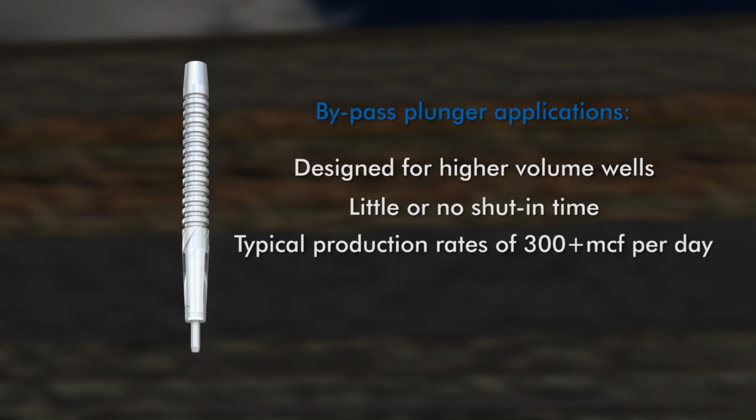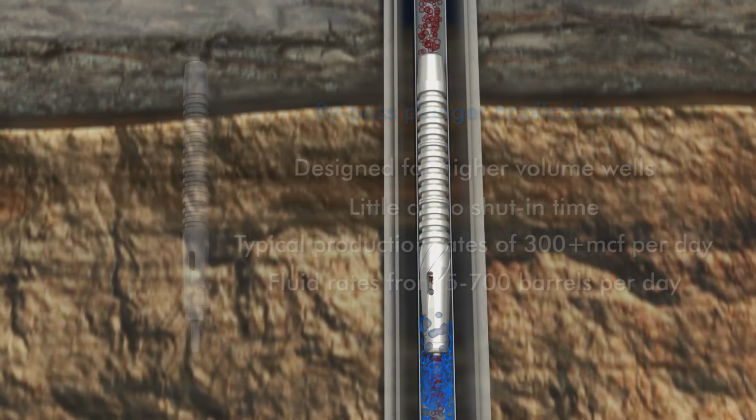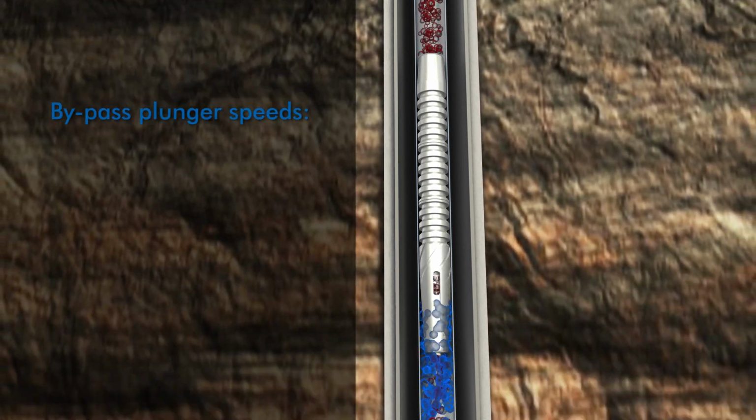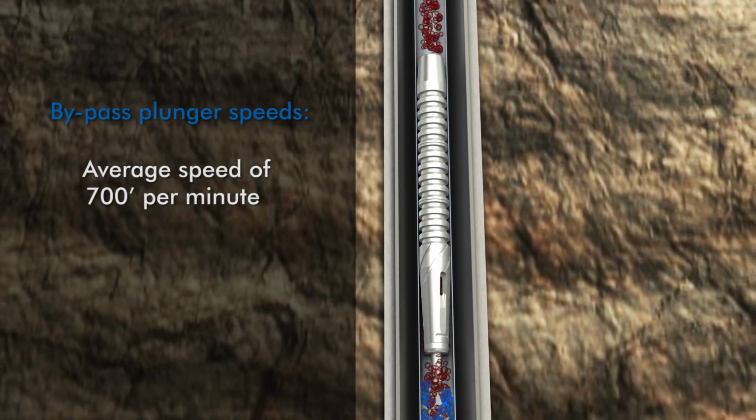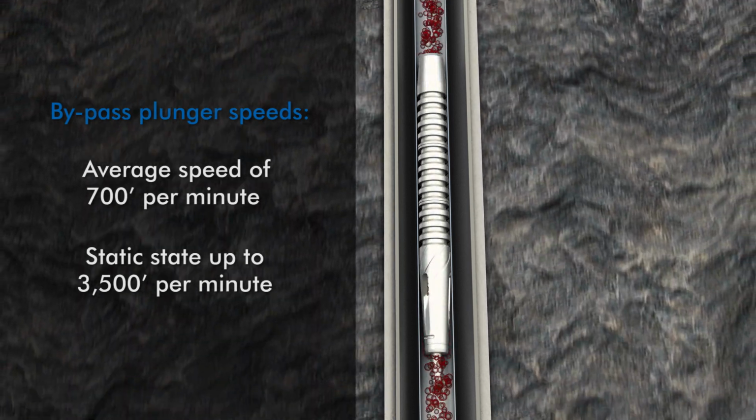Typical production rates for continuous flow plunger applications are wells that can produce on average 300 plus MCF per day and fluid rates from 5 to 700 barrels per day, depending on tubing size. The bypass plunger can fall against flow at an average speed of 700 feet per minute or as fast as 3,500 feet per minute in a static state.